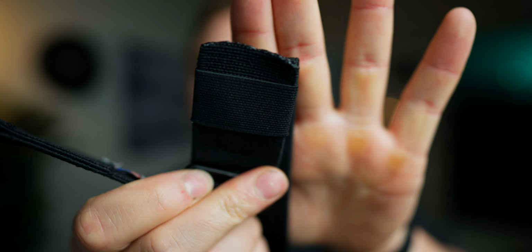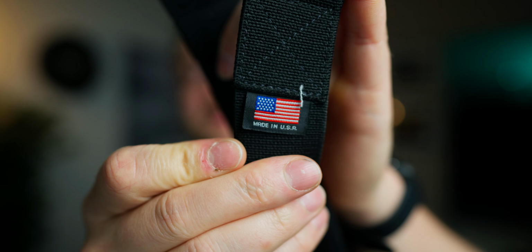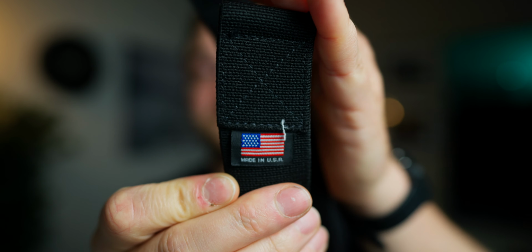So I have a couple pairs of these. Actually, they come longer, and you can see I cut and burned the edge to my length. You could do whatever you want there, but that's what I would recommend doing. They're made in the good old USA. I always appreciate that. I've talked to the owner before, seems cool. Really good product designer. I just found this belt kind of out of random, and I've worn it for a while, and I have a couple different pairs, and yeah, simple belt that works good for me.